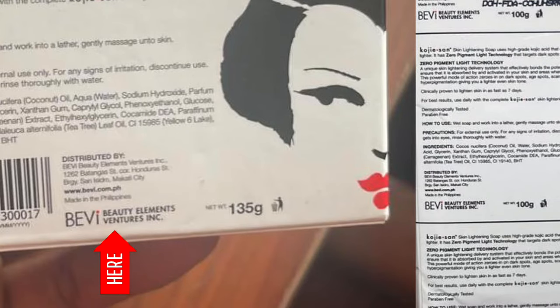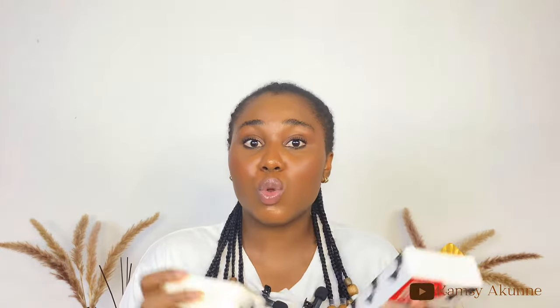And then you also check the company that makes this soap. The company that made this soap is BEVI, that's B-E-V-I. I'll put an image of this. BEVI, which is Beauty Element Venture Limited. So BEVI are the people that make this soap, and you should watch out for that. Once you don't see these things, just know it's fake. When you see them, you can at least start waiting for the next tip I'm going to tell you.